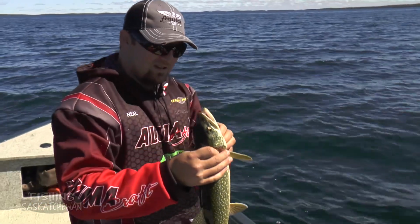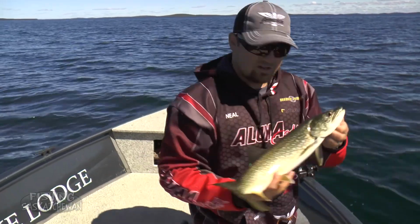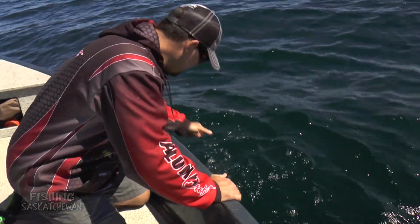Nice little lake trout. He'd be about an hors d'oeuvre for the one Perry caught. Whoa! There he goes. There we go.